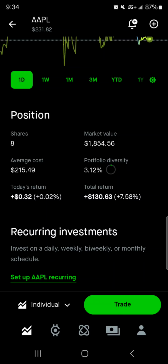Next up, we got Apple at $231.82. 8 shares now, almost. I got so used to saying 6. 8 shares now, $1,800 of market value. Average cost is $215.50. 3.12% of the portfolio is in Apple. I would be happy if that decimal point moved over when it was 31%. It will be someday if I want it to be that big of a position.